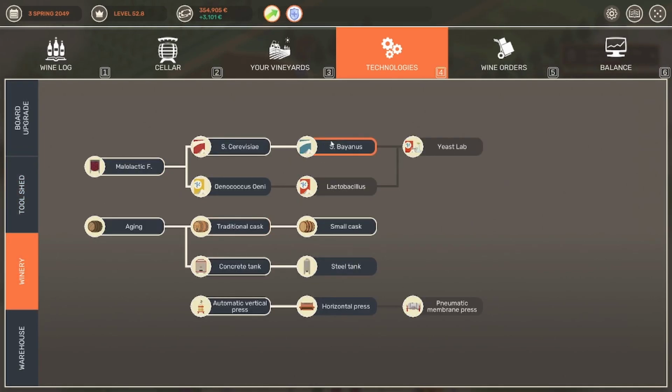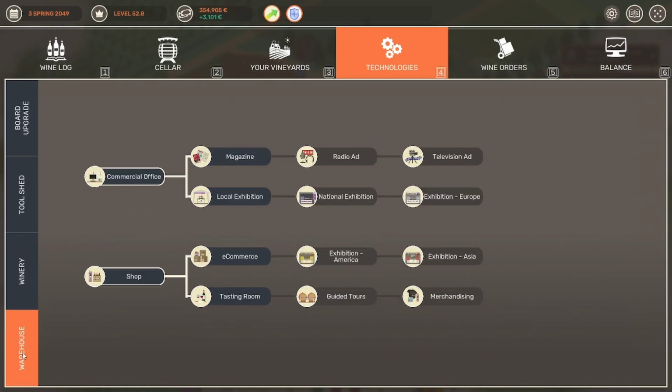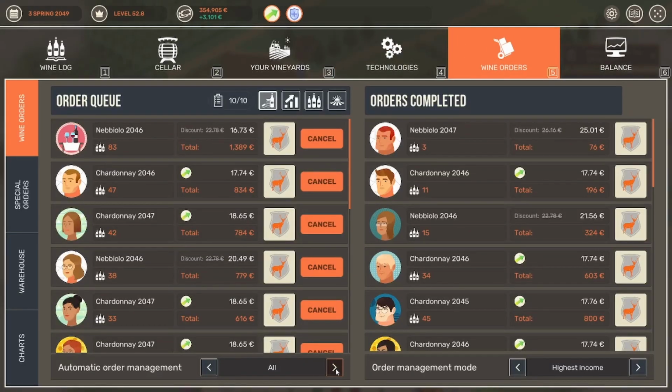Now I know the last time we talked about getting some of the yeast, and I really want to do that. I want to see what I can do, how we can improve our wine a little bit more. And then we also are going to look into the warehouse, because you saw all the wine that I have, so we need to start selling more wine, because I continued to not sell too much to supermarkets. Actually, I need to turn that back off again. I just turned it on for a few turns just to reduce the backlog a little bit.